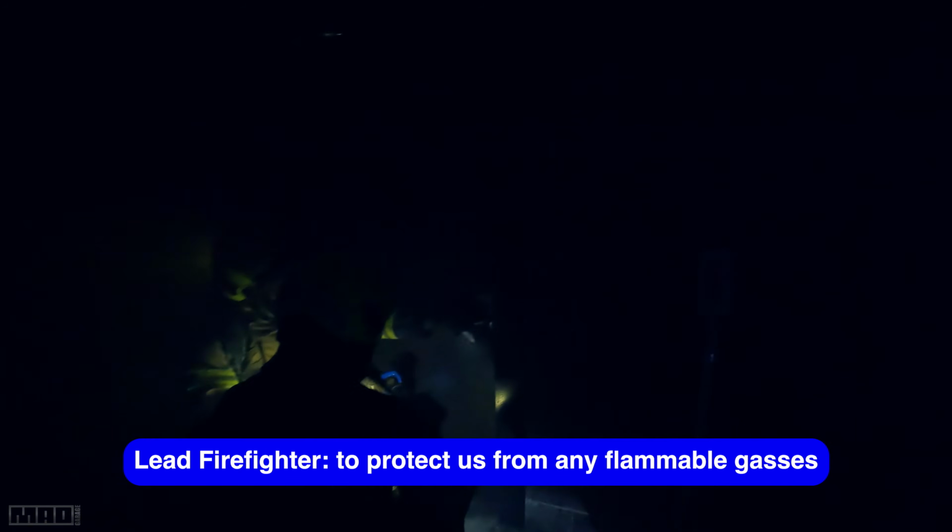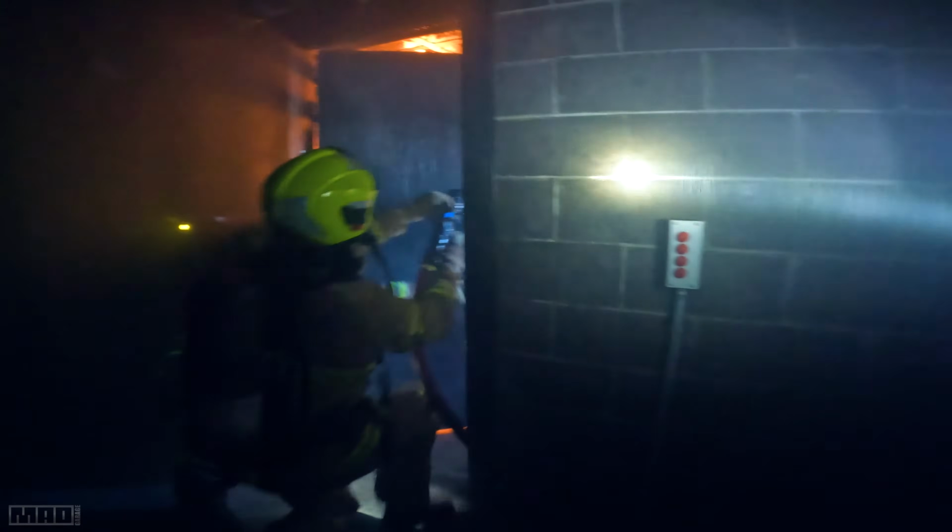We're going to do what we call a hot door procedure. Okay. And it's just putting water in the space to protect us from any flammable gases that come out when we open this door. They're then going to advance in the room and continue their fire attack. Behind the door, about to walk into a room on fire, big respect to these crews.